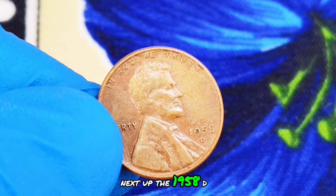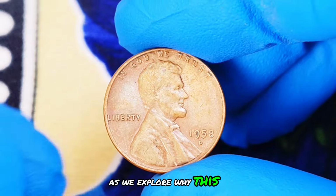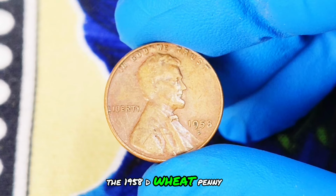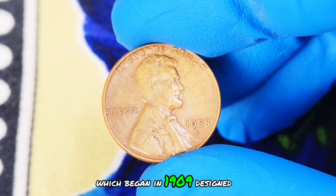Next up, the 1958 D wheat penny in extra fine condition. Stick around as we explore why this penny is capturing the attention of collectors and commanding impressive prices in today's market. The 1958 D wheat penny is the last of the iconic wheat ear series, which began in 1909.